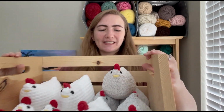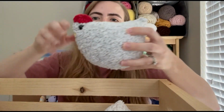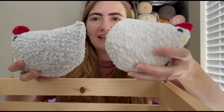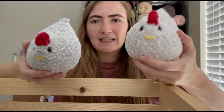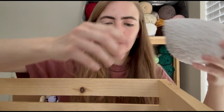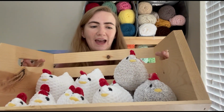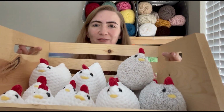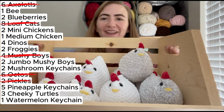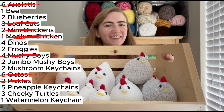So when I was telling you guys before that I usually use the gray yarn, this is what I was talking about. So you can see the difference between the 2. I like having a little bit of variety, so I think if another one of the gray chickens sells, then I'll probably make another brown one so that then I have 2 gray, 2 brown, and then 1 of the white ones. But yeah, all the chickens are done, so we can cross these guys off of our to-do list.